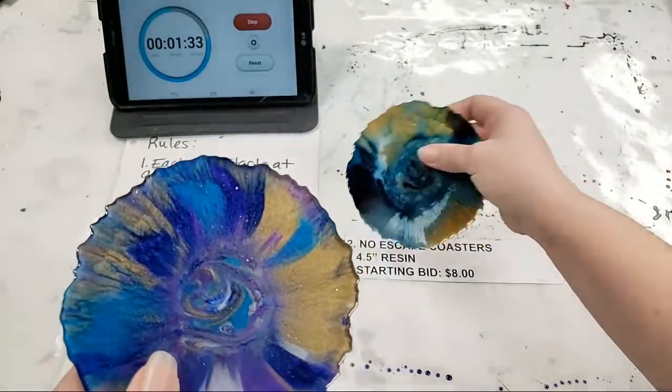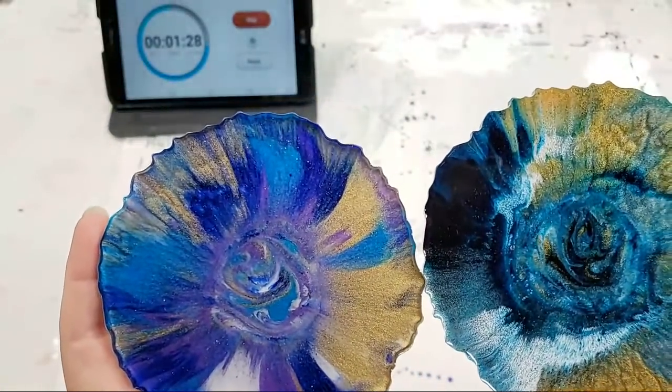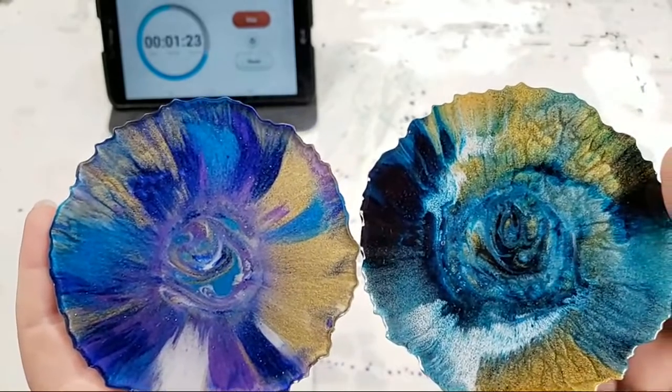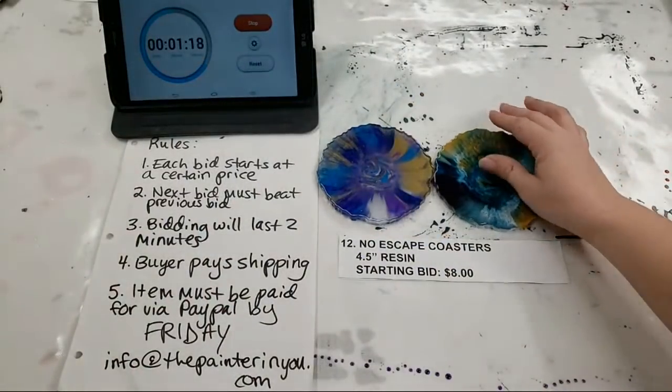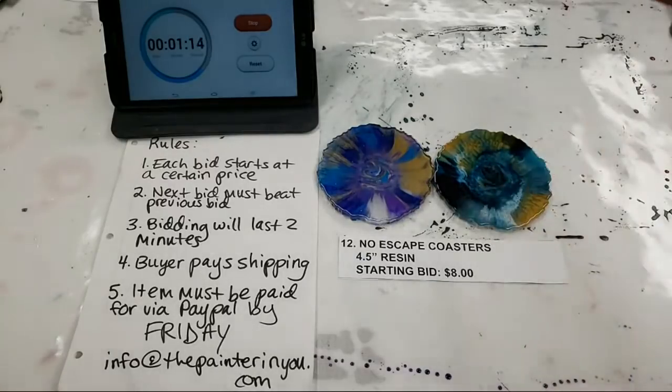Oh, my name's Gold. I feel so special. Okay. So these ones are purple, blue, and gold, and just the blue, white, and gold. My favorite colors. Love these. And they're about 4.5 inches. They're coasters, so they're made for heat resistance. They'll do totally fine with hot drinks. With cold drinks, the condensation will not be absorbed. But really pretty.